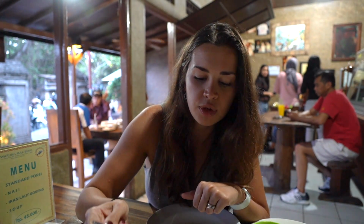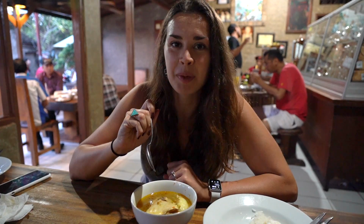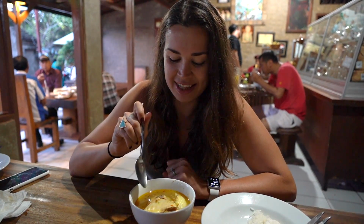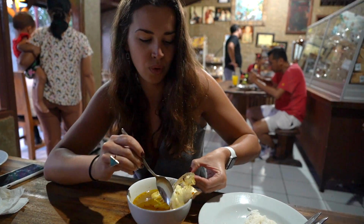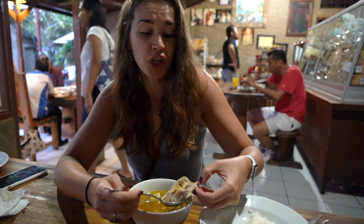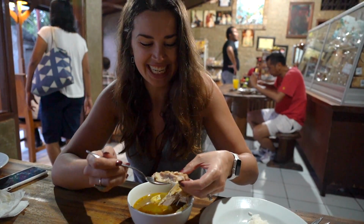So the soup itself is pretty simple. It is the fish head, cucumbers, which are cooked with white radish, and then everything slowly simmered with turmeric, which is where you get this really nice color from, ginger, shallots, and chilies. But what I'm really excited for is to try this fish head. So let me get some of the cheek out. Ooh, that is a huge piece of cheek.